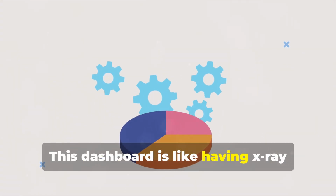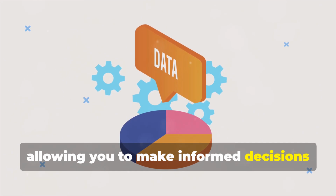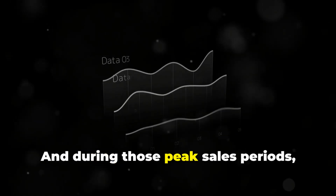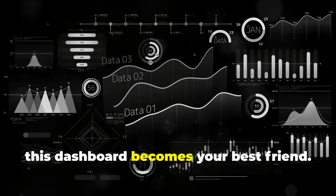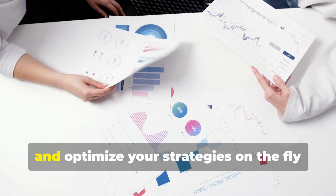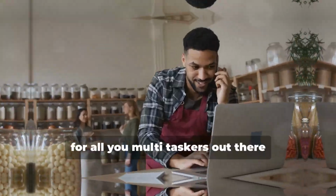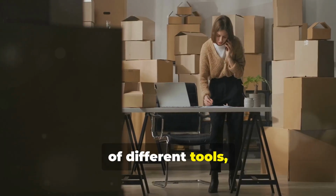Imagine being able to see your most profitable products at a glance, or identifying trends before they even happen. This dashboard is like having X-ray vision into your business, allowing you to make informed decisions that lead to real, tangible growth. And during those peak sales periods like Black Friday or Cyber Monday, this dashboard becomes your best friend. You can track your performance in real time, identify any potential bottlenecks, and optimize your strategies on the fly to maximize your sales.